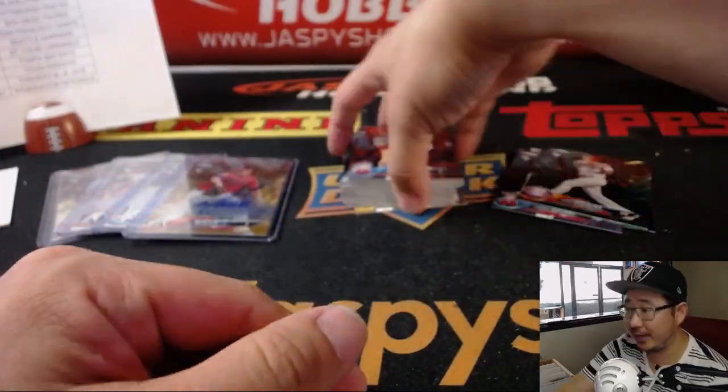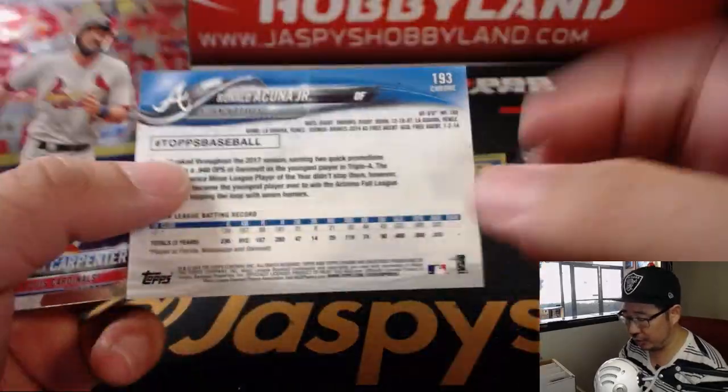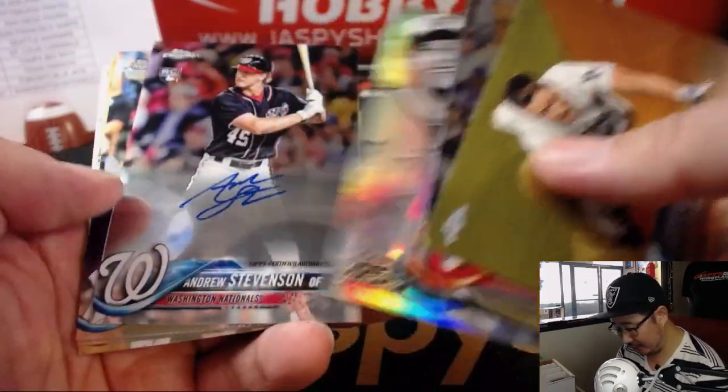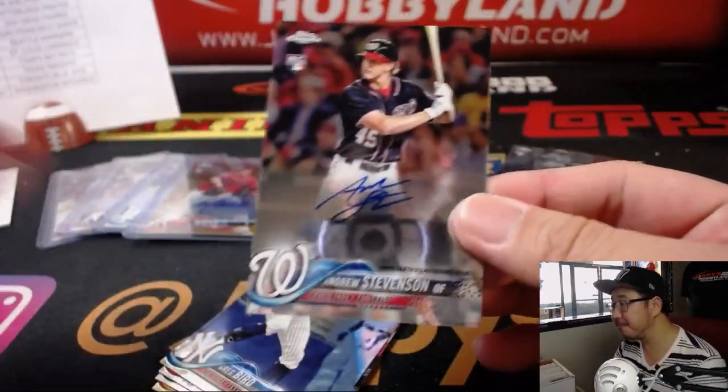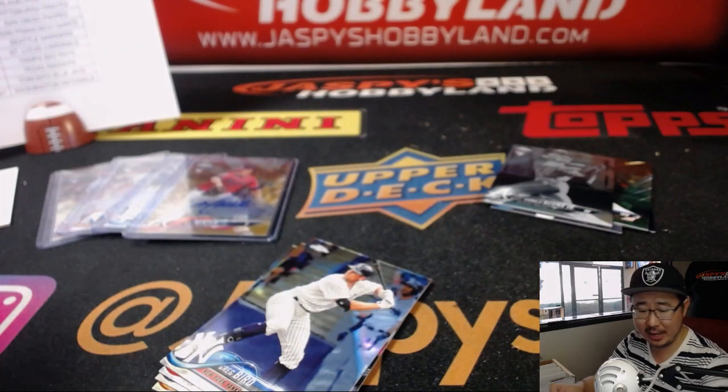There's Machado. Got a couple home runs last night. Seems to be heating up, which is good. There's Ronald Acuna Jr. Nice. That's a nice short print. That'll get sleeved up and top-loaded before it gets shipped out. One more autograph. Andrew Stevenson. Nice Andrew Stevenson auto for TD. Last spot, Mojo Nationals.